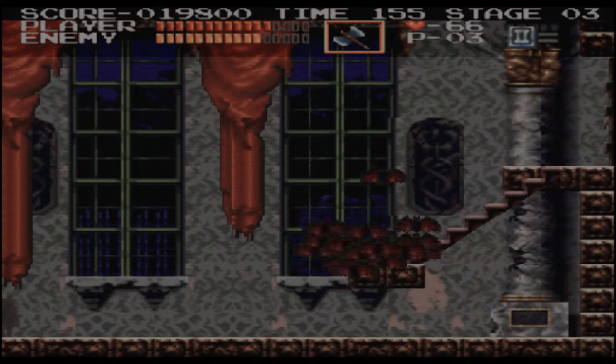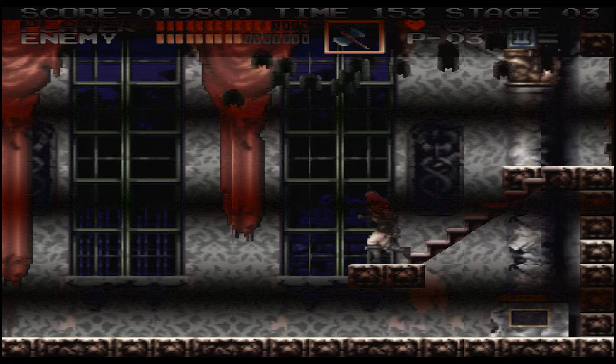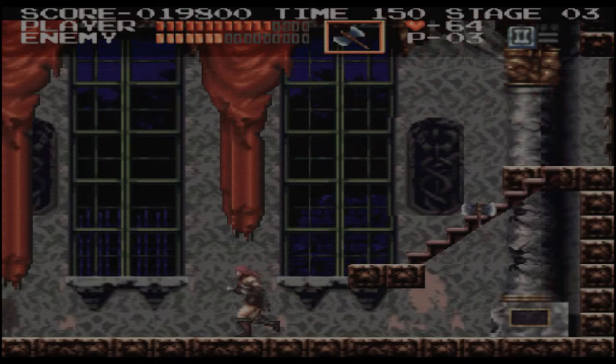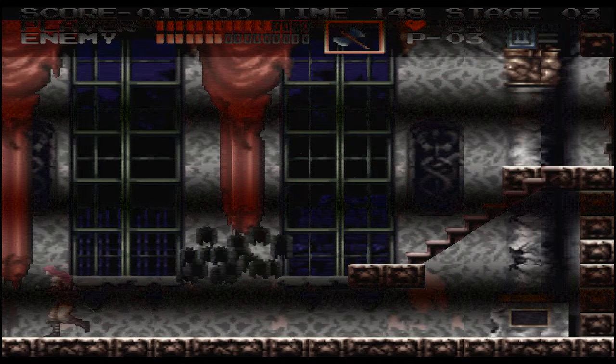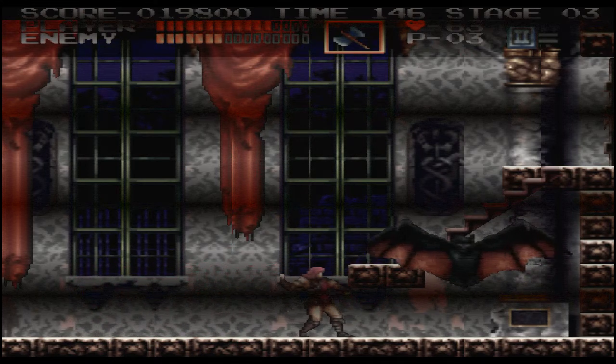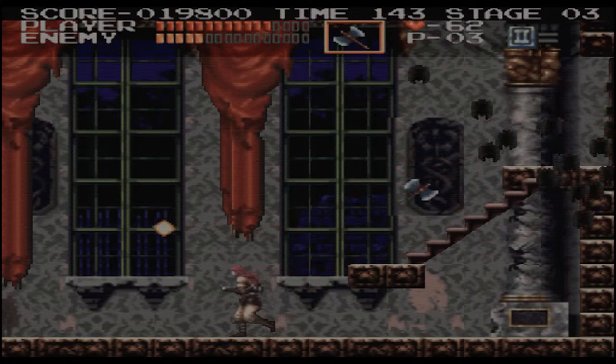Get away, foul fiend of the night. Why can't I run? Oh god. I mean, seriously, if a great big cloud of bats was coming towards you, wouldn't you want to run away? Surely, surely. That wasn't working out too well. Right.